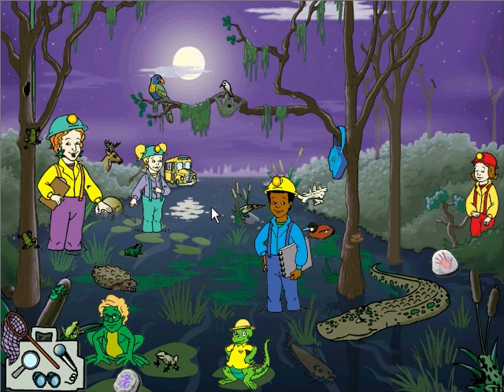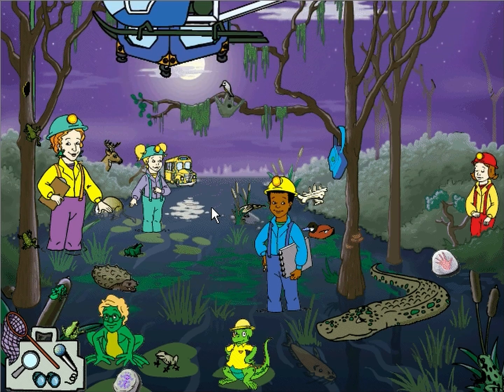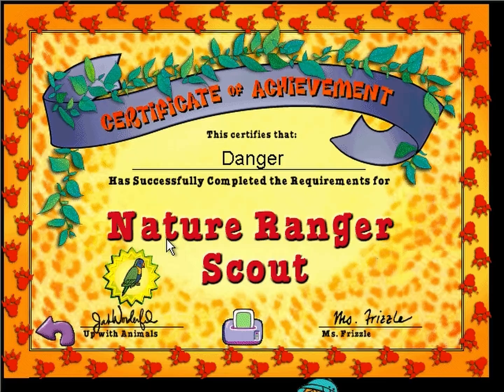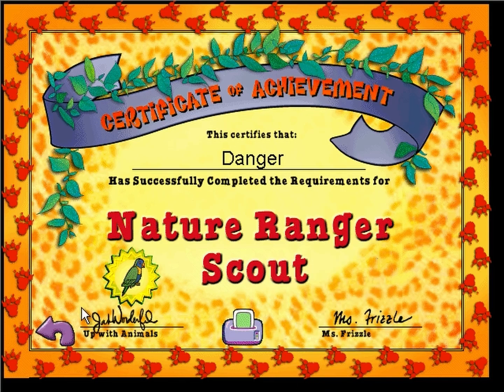My old friend Helencopter is standing by. Deliver that lorikeet to the island of Tonga in the South Pacific, where it's warm and breezy. Thanks, Helen. Outstanding! 1 animal found, and 3 to go. For finding and sending one animal to its proper habitat, you've earned the honorable Nature Ranger Scout Award. If you'd like, you can print it out to remind you of your noble deed.